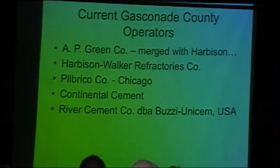So here's the current operators. These are the people that make the fire bricks or the different products. And AP Green is now merged with Harbison Walker. Harbison itself has been in Gasconade County almost from the very beginning. I think that where that clay was taken out on that property that I just told you about, they are the ones that got the permit on it, so that's where it went to.